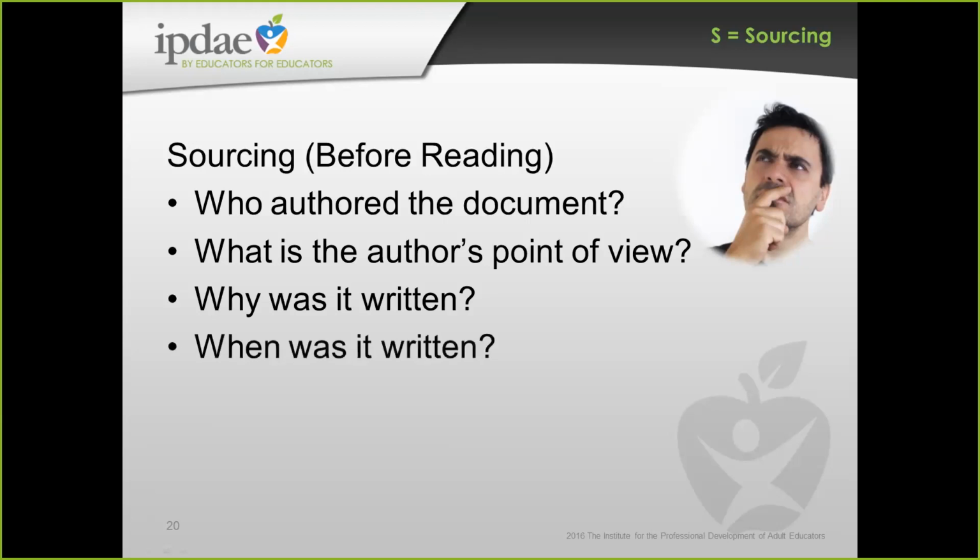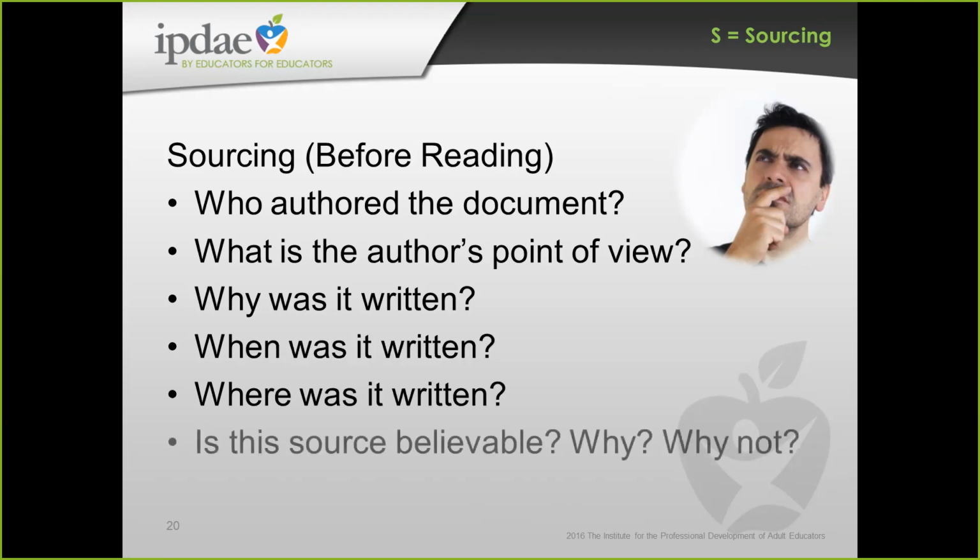The when is important because our students, let's face it, Bonnie, look at anything that happened before 1990 as ancient history. I say it was just getting started, but they think that was so long ago. And so we have to look at when it was written and try to get them to have an idea of how to put themselves back into that role. Where? Because different things come from different places. And last but not least, is this source believable or not, and why or why not?